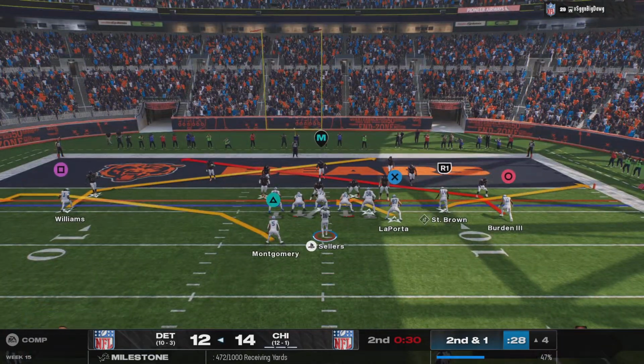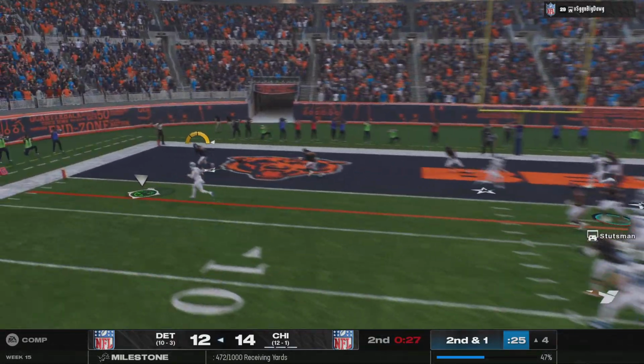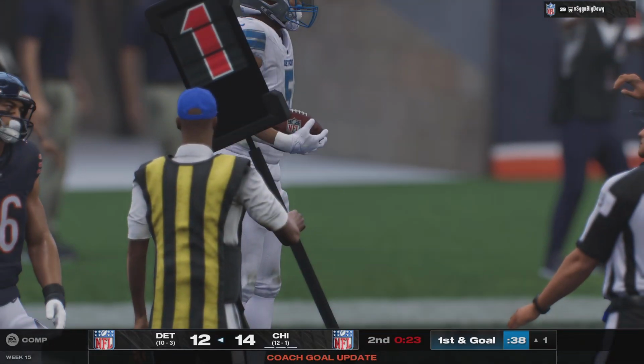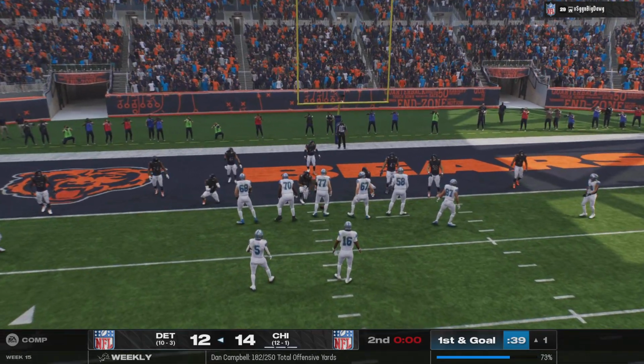A good spot here, 2nd and a yard. They'll look to throw yet again. That is caught, and they'll stop him just short of the goal line, but they are going to have enough to convert. It's going to be 1st and goal.